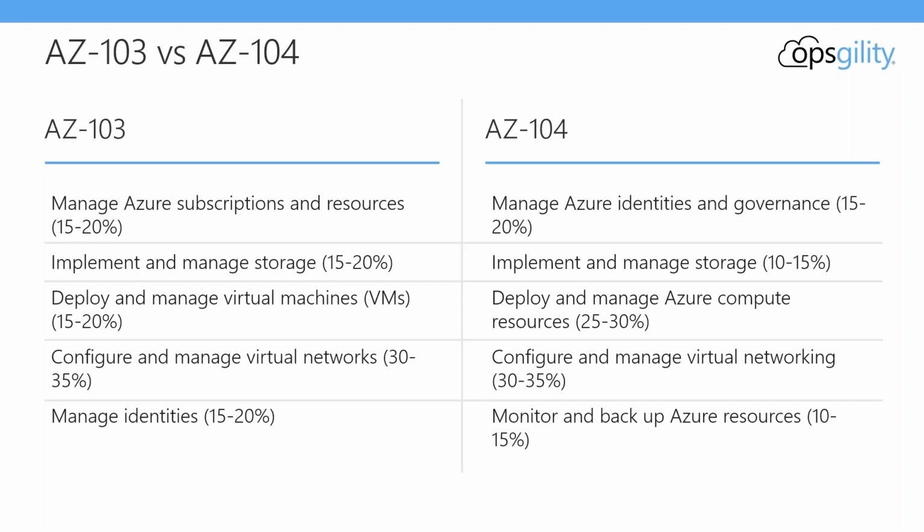within the skills. The AZ-103 role profile, back to that job task analysis and that profile that was generated, called out that the role focused primarily on enabling infrastructure as a service, or IaaS. In the AZ-104 role description, that language has been completely removed.